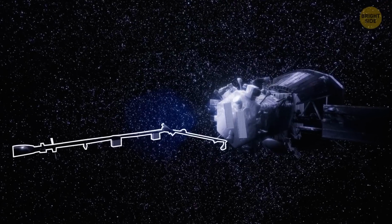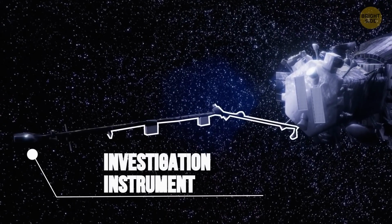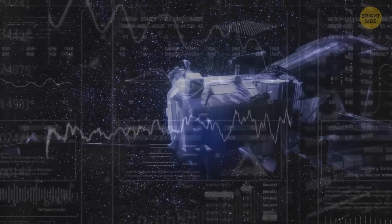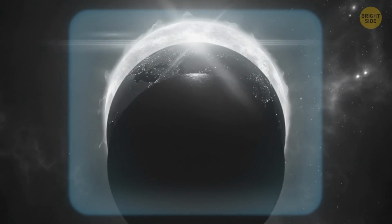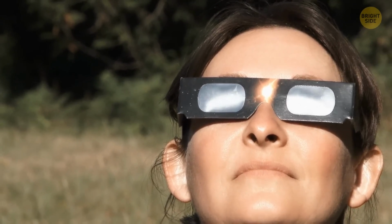The Parker Solar Probe is equipped with the Electromagnetic Fields Investigation Instrument. This is a system for measuring electric and magnetic fields, radio waves, temperature, and plasma density. The Wide Field Imager for the Parker Solar Probe, or WISPR, is an optical telescope, the one that took those stunning images of the moving plasma in the sun's corona. These streamers are what you see during solar eclipses.